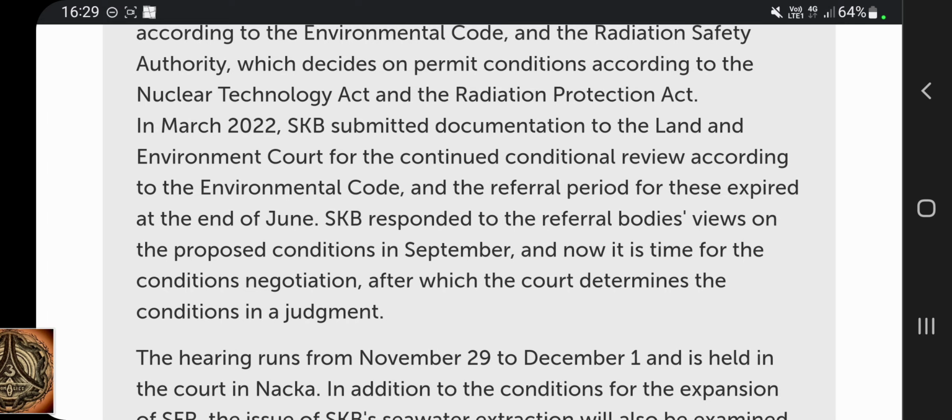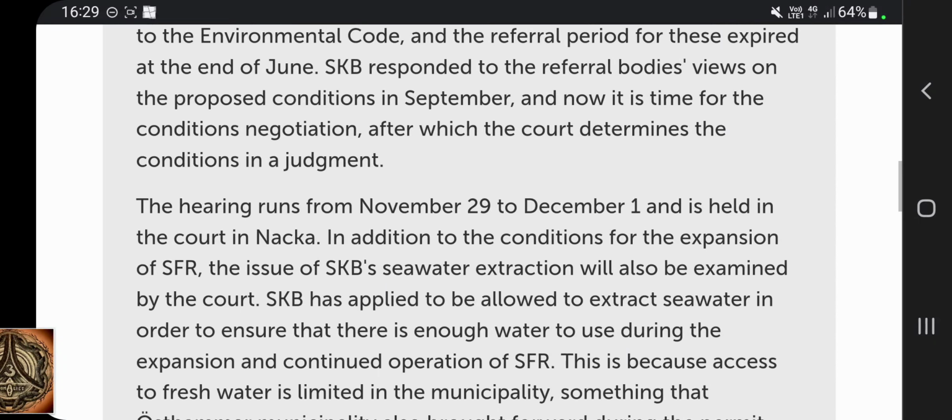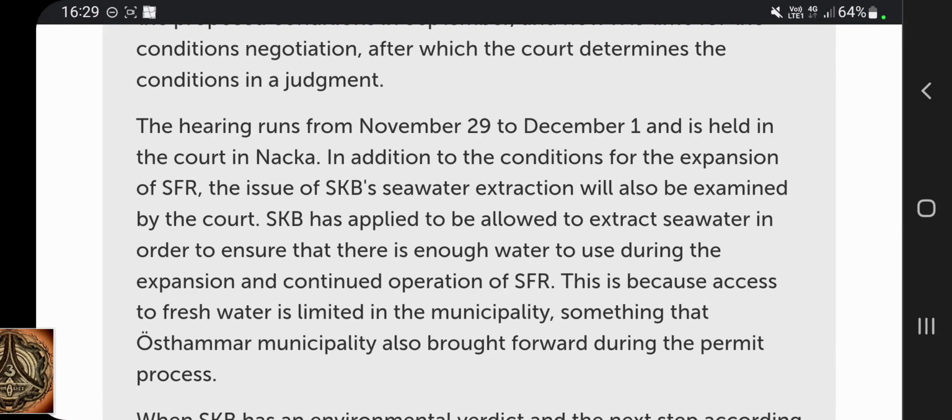And the referral period for these expired at the end of June. SKB responded to the referral body's views on the proposed conditions in September, and now it is time for the conditions negotiation, after which the court determines the conditions in the judgment. The hearing runs from November 29th to December 1st and is held in the court of Nacka. In addition to the conditions for the expansion of the SFR, the issues of SKB seawater extraction will also be examined by the court.